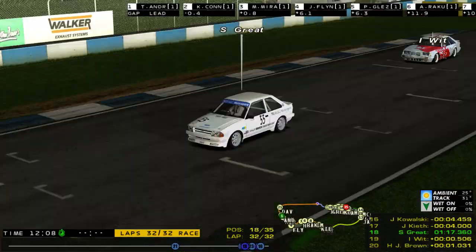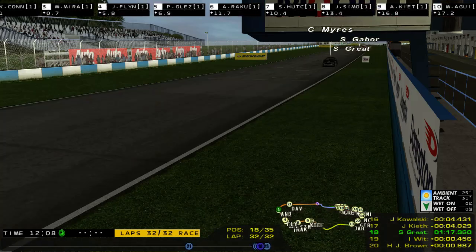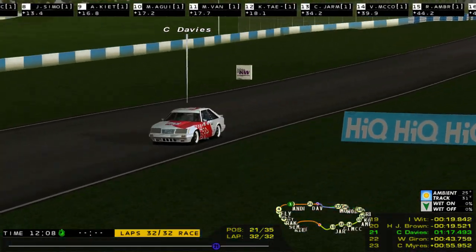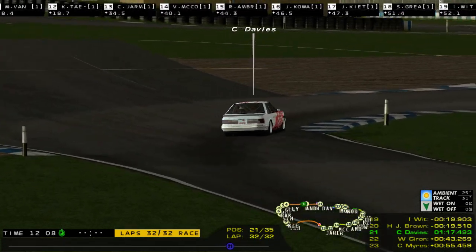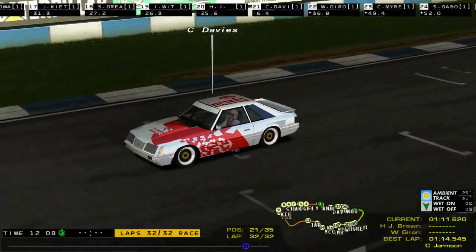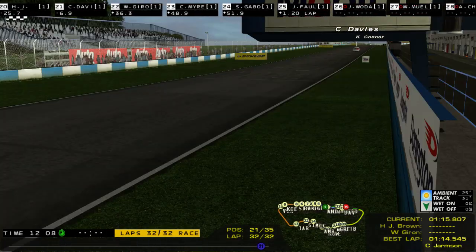Then we're going to have Kowalski, Keith, Great, Vit. I mean, this is just embarrassing for all. And Great actually might lap Gabor on the line. Beautiful. They have Brown. Davies just crawling to the finish. Well. Then there's Jiren. But they already were lapped and they already finished the race. As the final fastest lap goes to Johnson officially, so he takes that. So it hasn't been such a bad race.